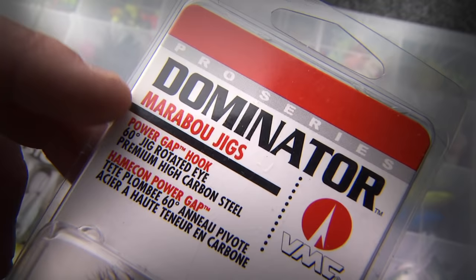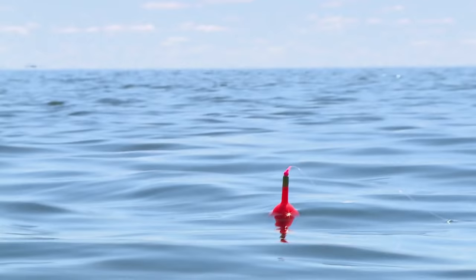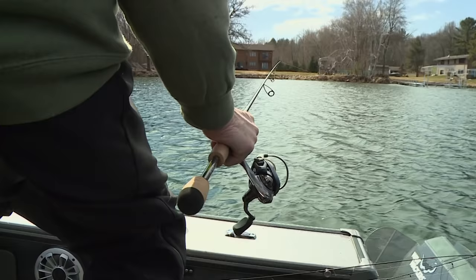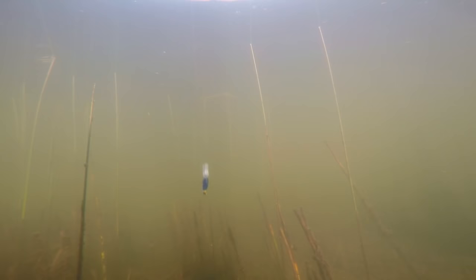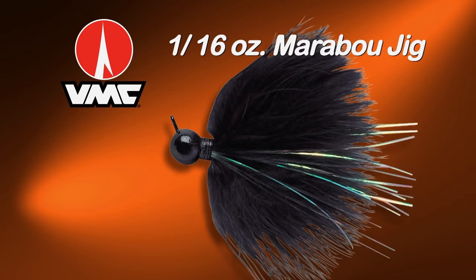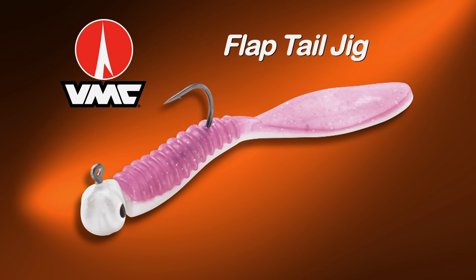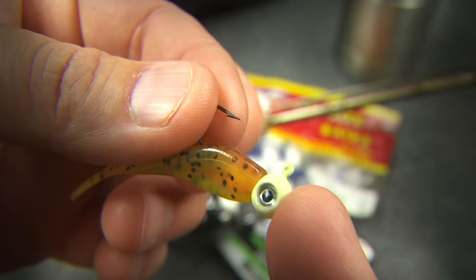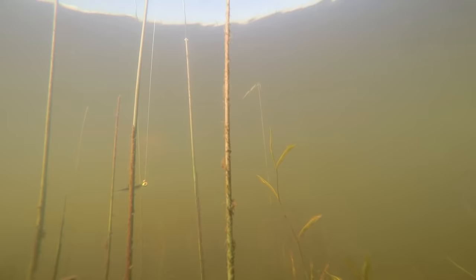Panfish jigs come in all different shapes, material types, colors, and styles. When you're fishing under a float, some things are more important than others. Natural action is primary. Whether you're fishing with hair or plastic, you want a bait that looks like it's breathing all the time. For hair jigs, we like the VMC Hot Skirt Glow Jig and the 1/16 ounce Marabou Jig. Some of our favorite pre-rig jigs are the VMC Probe and Flaptail Jigs. Now, if you want to rig your own, we always use the VMC Moon Eye Jig, and we prefer a Big Bite Crappie Minnow, Slab Tube, or Panfish Minnow. All of these baits work in the water with minimal motion horizontally or vertically, and subtly tease fish into biting.